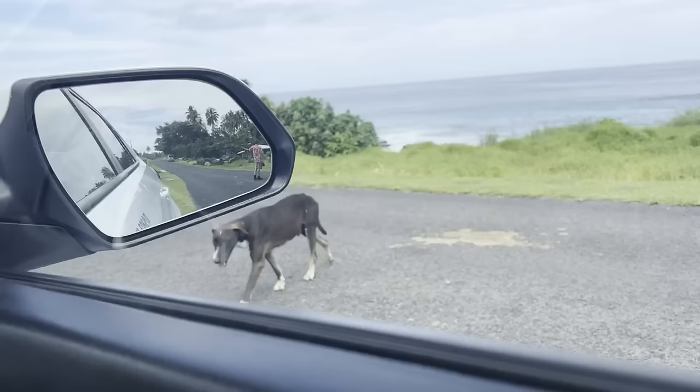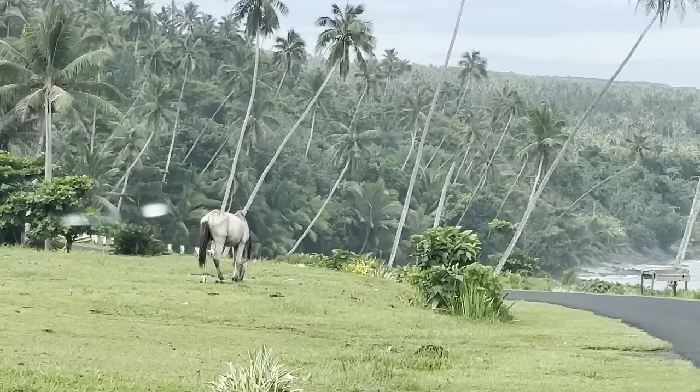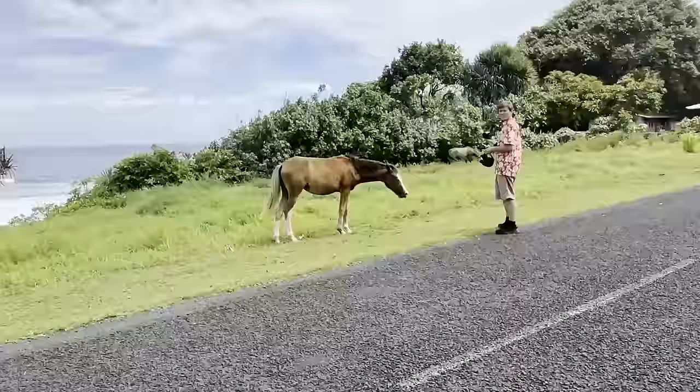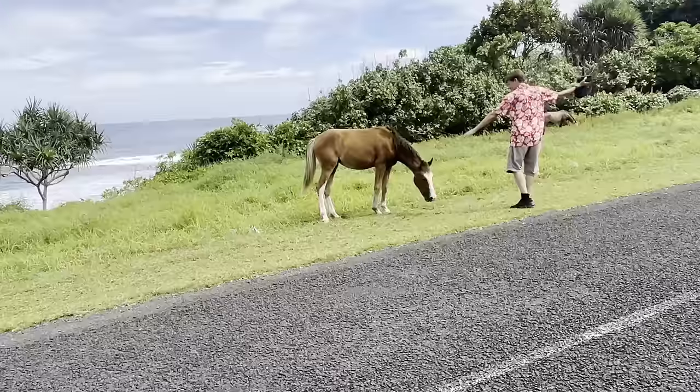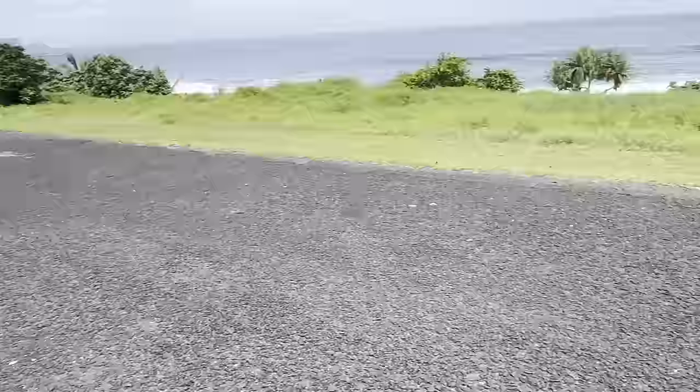Guys, this poor little doggy is so skinny. And I don't have anything to feed him. I have chocolate, but I'm not going to feed him chocolate, obviously. Poor thing. Oh, this horse is so skinny. Oh, this is so sad. Oh, it makes me so sad. Watch him, it might bite you. It's a small little horse. Oh, you poor thing. Oh, it's so skinny. Here's some grass.